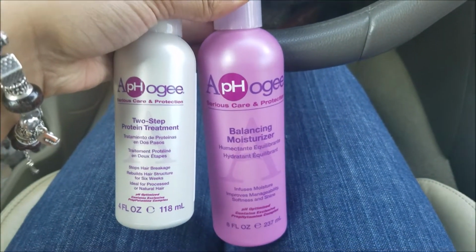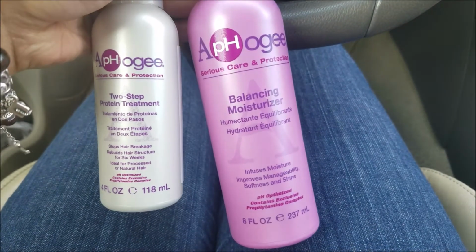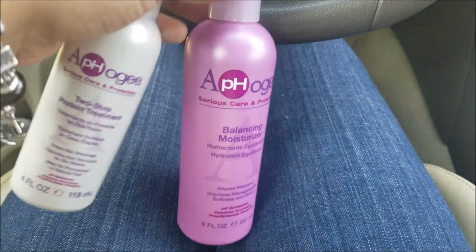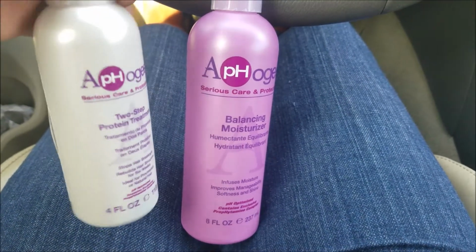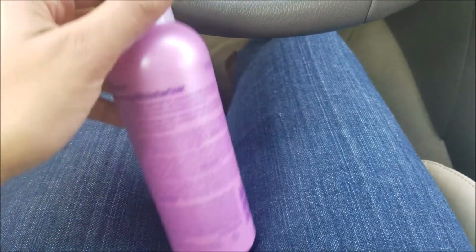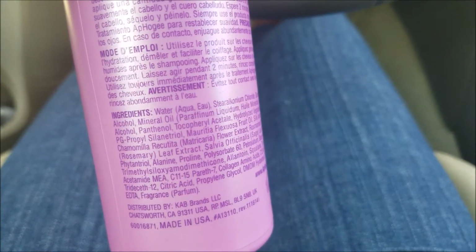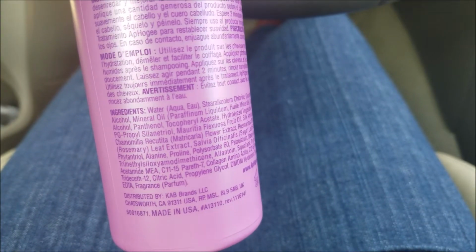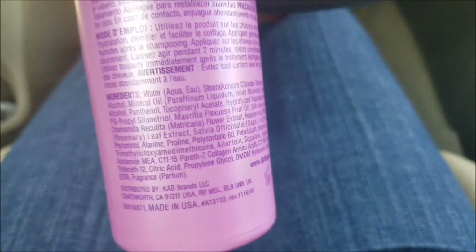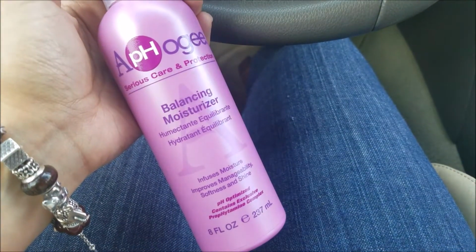Alright, so I just grabbed them, back in the car, and I got the 4-ounce two-step treatment with the 8-ounce moisturizer to go with it. I didn't get the bigger protein treatment because I'm not sure how I like this, so we'll see. But one thing that I did notice right there, this has mineral oil in it. Okay, silicones are one thing, but I'm not too happy about this mineral oil. But I'm gonna give it a try anyway, so we'll see what happens.